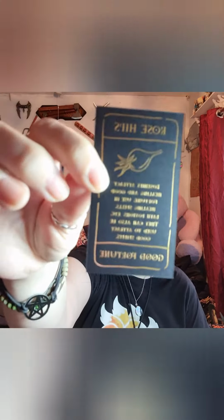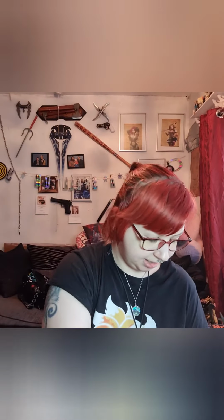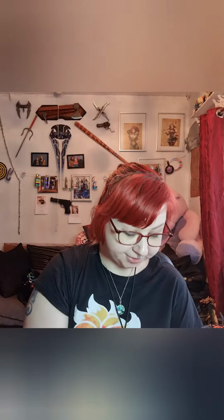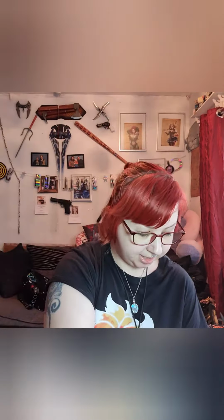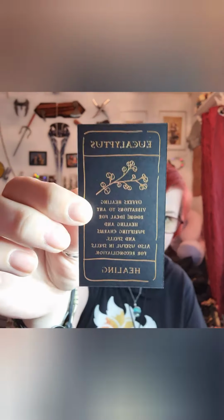Rosehip is for good fortune. Moss is for purification. Acorns are for wisdom. Bark is protection. Thorns are for defense. Succulents, endurance. Chestnuts are for love. And the final one, eucalyptus, is for healing. How cute are they? They're so sweet. We have had some other grimoire cards a bit like this, giving you information, but it's more on the herbs and what they're good for.